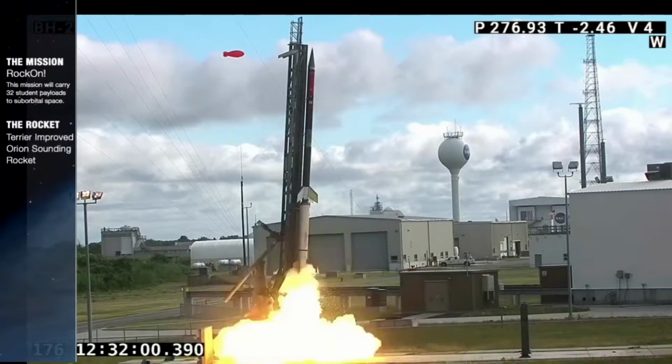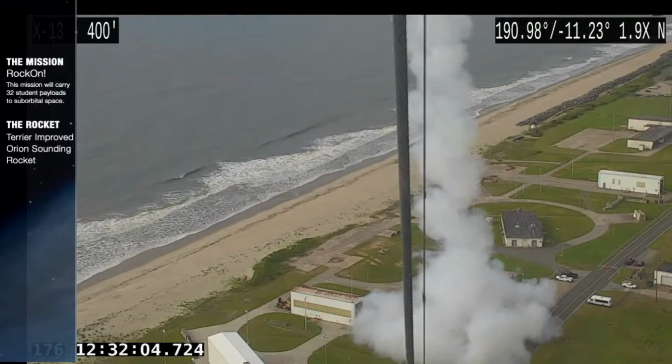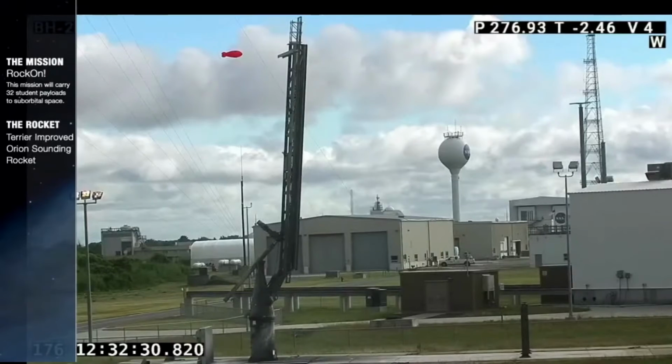The 39-foot tall rocket carried 32 experiments measuring acceleration, humidity, pressure, temperature, and radiation counts from the RockOn program and 8 experiments in the RockSat-C program. Launched aboard a two-stage Terrier Improved Orion rocket, the experiments flew to an altitude of 72 miles and were recovered from the Atlantic Ocean. After recovery, the experiments will be returned to the students.